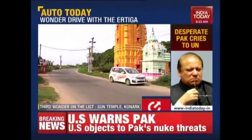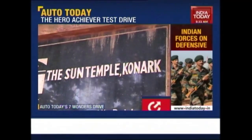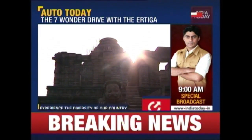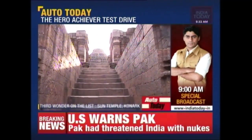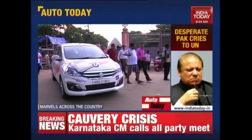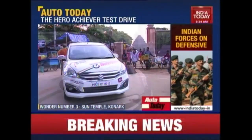Known as the land of temples, Odisha was saving the best for last, the Sun Temple. The final 500 meters to the Sun Temple, also a UNESCO World Heritage Site, is off limits to cars. Though we were later able to sweet talk a police officer into letting us take a quick shot of the car outside the entrance gates.